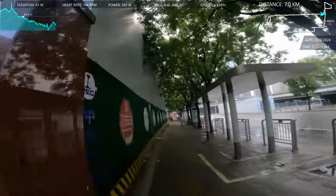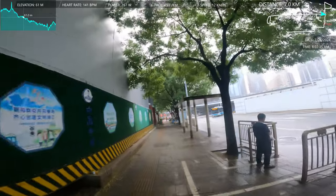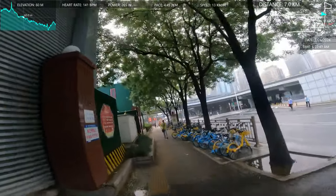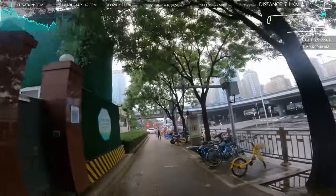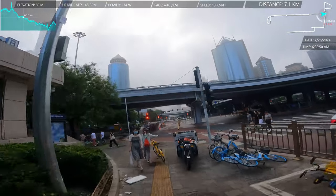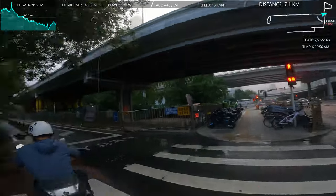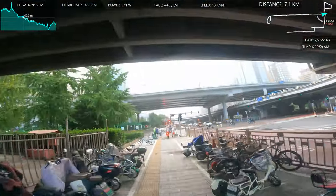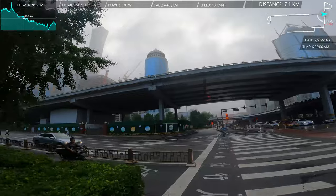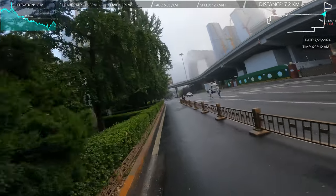Right, 7K. Should be pretty much ready to turn. Anywhere here now would be okay. I think I will. It's a red light up here anyway. I can go, oops, I go across and then turn. I'll go up there, the bike lane.